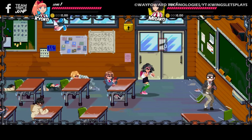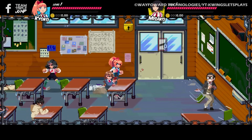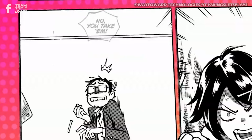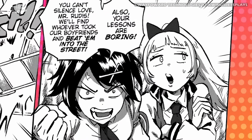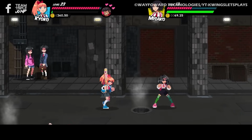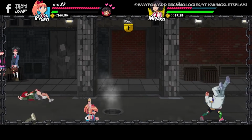In WayForward's 2019 follow-up River City Girls, it's the boyfriends who have gotten themselves into trouble. The two protagonists, the ditzy Kyoko and the serious Misako, are both brimming with attitude, and the opening where Misako and Kyoko learn of their boyfriend's kidnapping and fight their way out of detention sets the tone nicely. The game retains the exploration aspect of its inspiration, as well as the ability for the protagonists to earn money and buy stat-altering accessories, recovery items, and new moves.